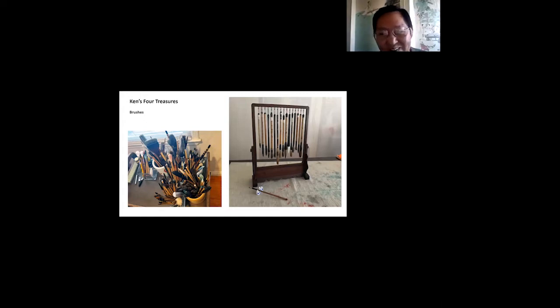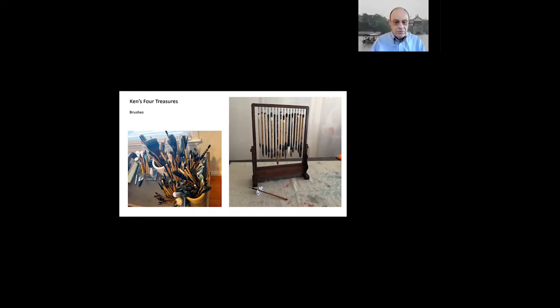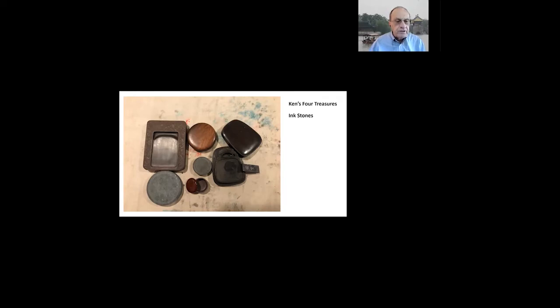I said, how could they collect whiskers from the rats? But that is how it was recorded. And most brushes that I have are hairs from goats, rabbits, and weasels. Okay, let's move ahead and look at your second treasure, ink stones.